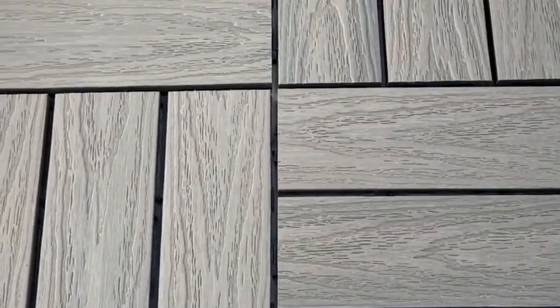Up close, you can see how beautiful the color is in Roman antique. I love the grainy look of the deck tiles. It makes it look like real wood.